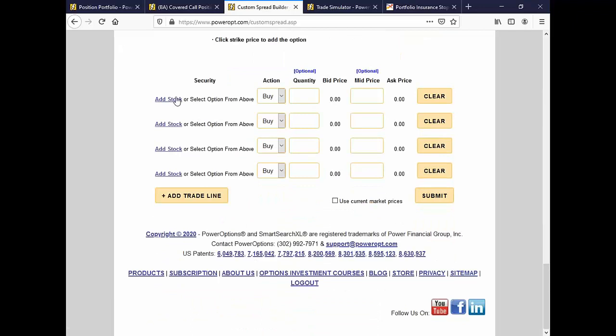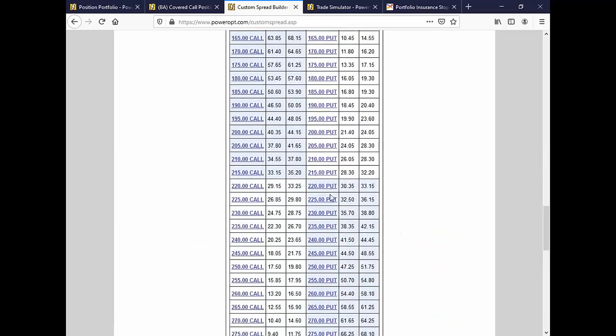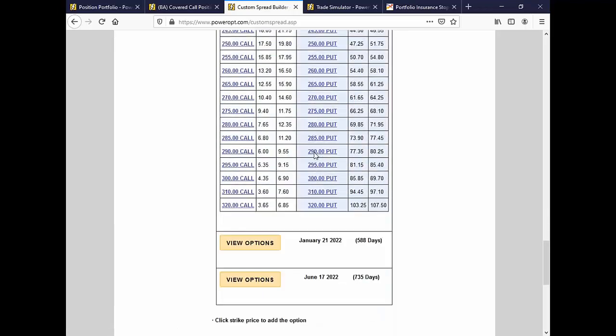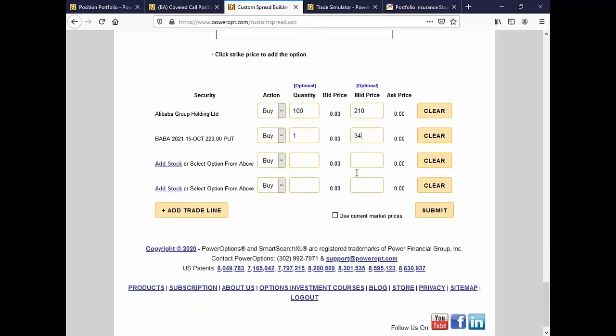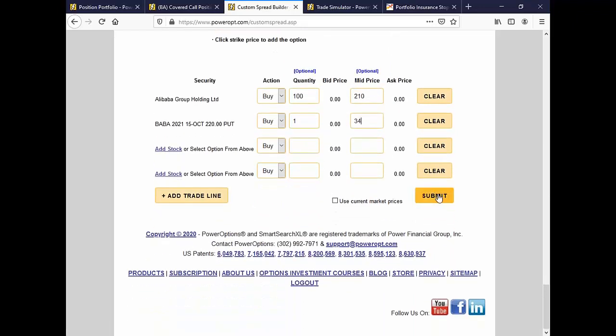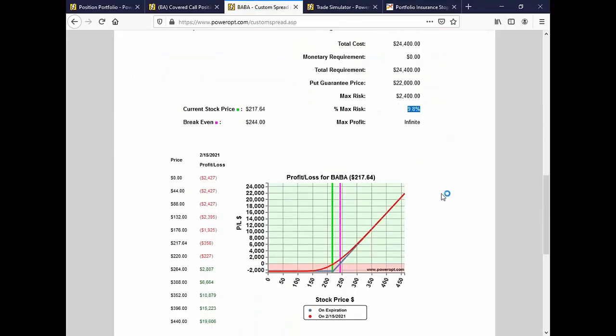So let's just say I'm going to put in a BABA 100 shares. You said it's up slightly, so I'm going to do maybe 210. It looked like it was at 217. It's not a lot of movement. And let's say I'm in the October, well, it was at 210. I'd probably go 220 or 225. I'm going to go ahead with the 220. And let's say I paid $34 for this. Okay, 101.30. Good, so we've got some up movement. We're not bulletproof. This one's a very high risk of 9.8%.